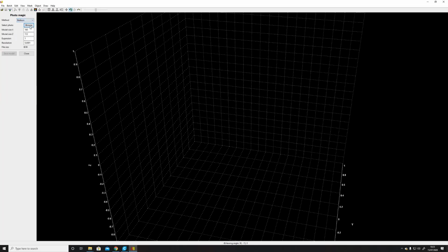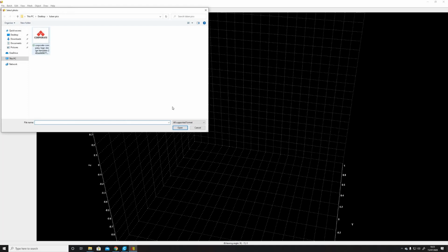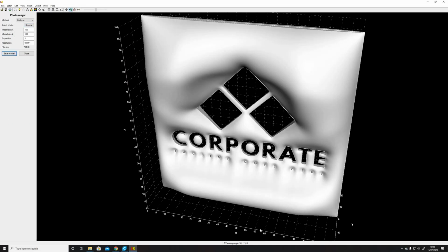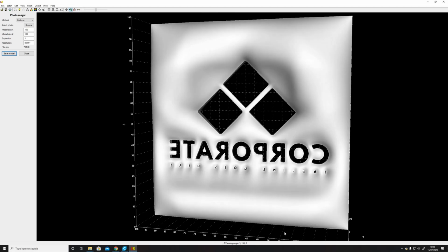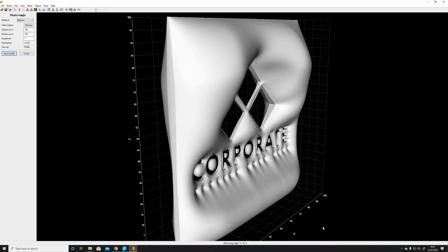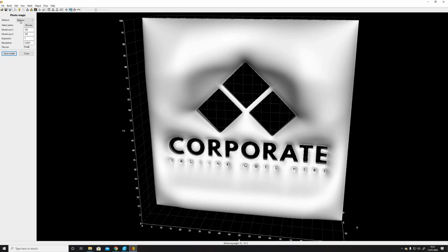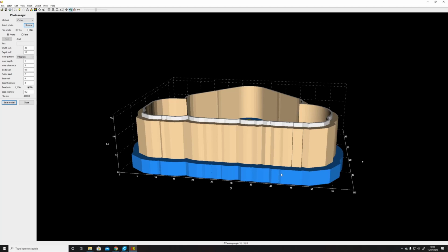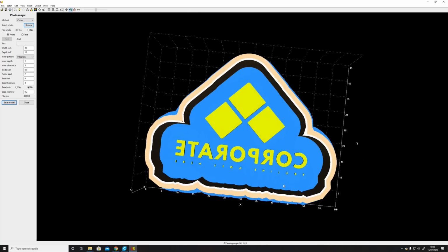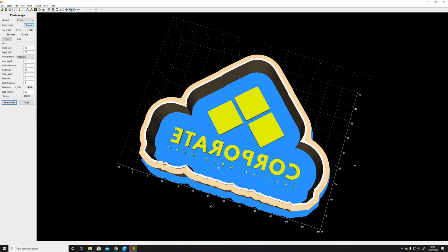I'll tell you what, I'll stick it on balloon and I'll browse to the logo that I want, this one here, and click open. And you can see, look at that. If you wanted like a 3D logo or something, that is pretty cool. But that's not what we're doing today. You could do a cutter, which is like a cookie cutter, as you can see there. So you could create your own sort of logo from that. If you're doing it in clay, that would be fine.